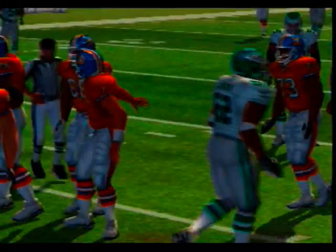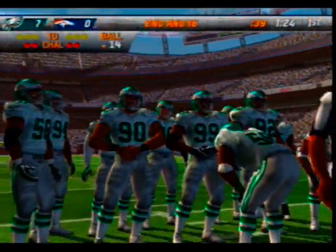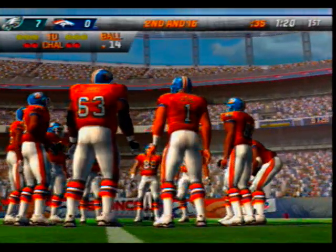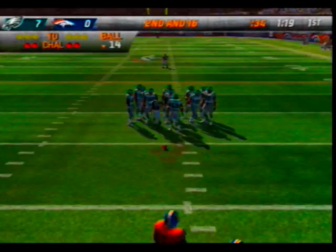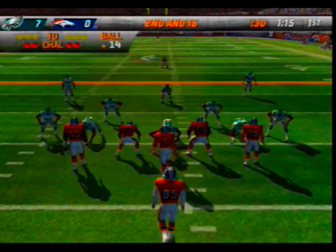He's clearly one of the best in the league. Yeah, he's one of those guys who's been playing for a while now. And let me tell you, he might never be better than he is right now. Now it's second and long after the set. Defense, get ready.